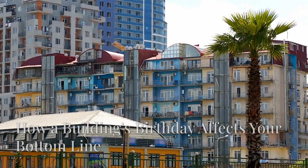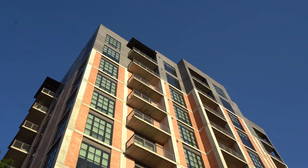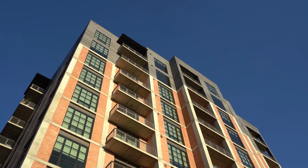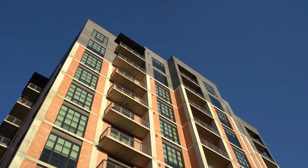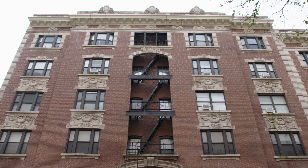When you're evaluating a multifamily property, one of the first things you should look at is the building's age. A building's birthday isn't just a number, it's a direct indicator of risk, ongoing maintenance needs, and ultimately your potential return on investment. The year a property was built can tell you a lot about the materials used, the systems in place, and even the types of tenants you might attract.